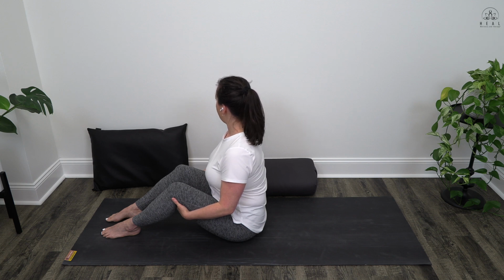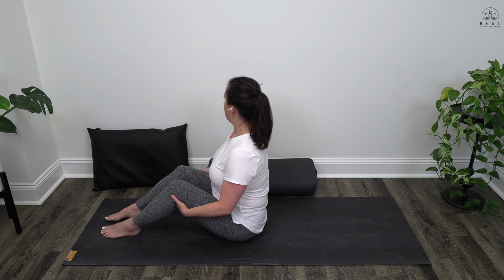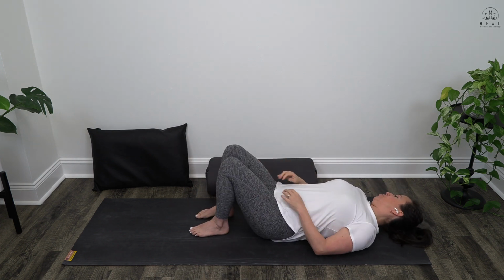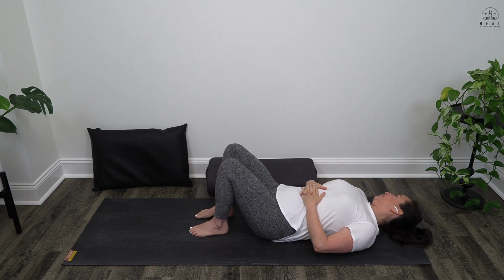Lay yourself flat on the back. Don't let your head unrotate. Take a deep inhale in, and then exhale. Drop yourself down onto your back, head rotated to the right. I like to place my hands on my belly to encourage a belly breath, but take a deep inhale in.